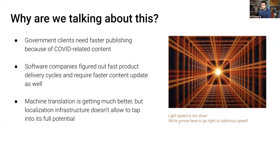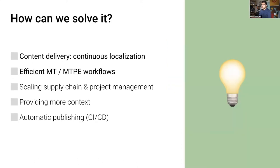And the third thing is that machine translation is getting better, not every year, but every quarter and every month, to the extent that clients are usually happy to use machine translation. They want to pre-translate everything with machine translation and publish their website, or specifically, we're talking about technical documentation and help center articles, they want to pre-translate them using machine translation. And they buy into the idea that machine translation can give them this near real-time content delivery experience, but at the same time, the technologies and the processes they use do not allow them to tap into its full potential. So how can we solve the problem of really scalable multilingual content delivery?